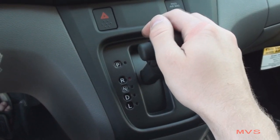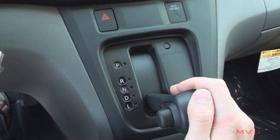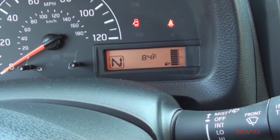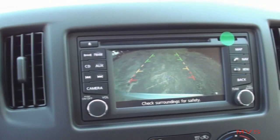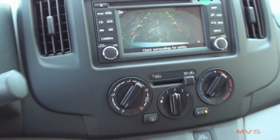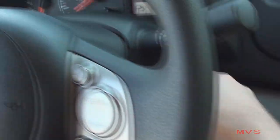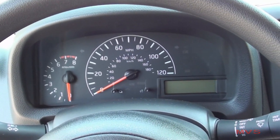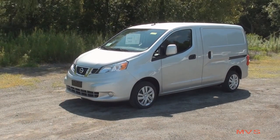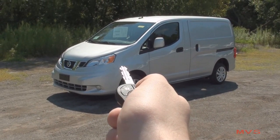Front wheels are driven by an Xtronic CVT continuously variable transmission. Once in reverse, a rear backup camera with guidance lines is displayed as part of the technology package. And that concludes today's MVS on the 2014 Nissan NV200 SV.